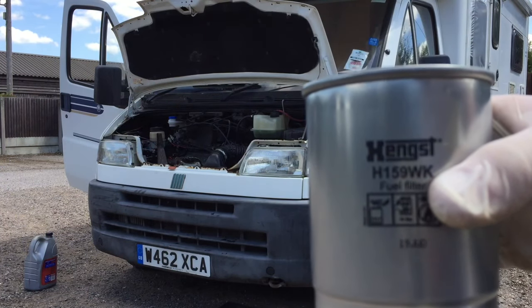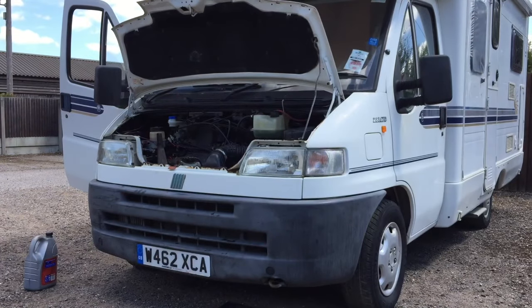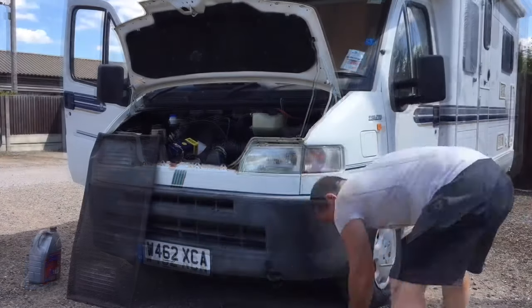There is still going to be some air in the system, but filling this up with diesel does give it a fighting chance to suck it through very quickly and get it all back to exactly how it should be. So I'm going to move on and get those two bits fitted.